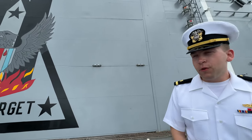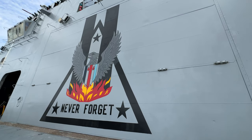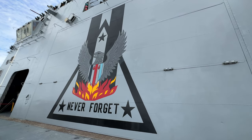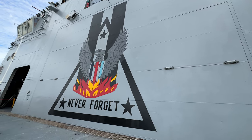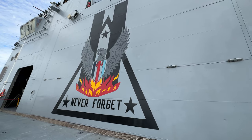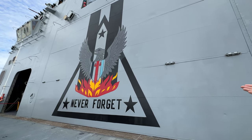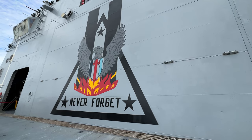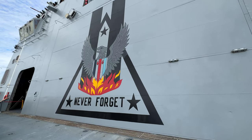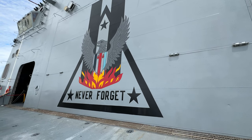Right here you see one of our murals. This actually represents our ship's crest. Obviously 9/11 hits really close to home, this being the USS New York, so a lot of our ship's crest embodies that. You'll see here the Phoenix represents us, how the nation rose from the ashes after the tragedies of that event. On the shield on the Phoenix's chest, the dark blue represents NYPD, the red represents FDNY, and the light blue represents the Port Authority Police Department, the three major first responders that were involved in responding to 9/11.